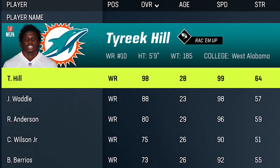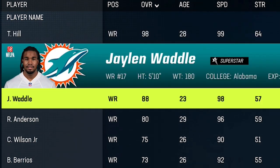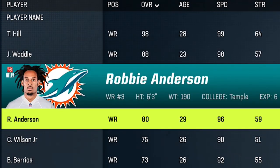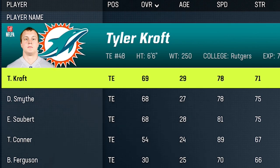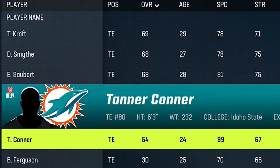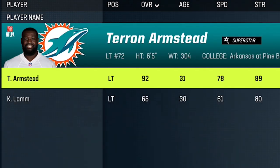They also got the two fastest receivers in Tyreek Hill and Jalen Waddle at 99. I think Jalen Waddle's at 97. I don't know why it says 98 here, but they also have Robbie Anderson, who's at 96 speed. So you got three receivers that are extremely fast. Their tight end position, though, is so wide open, it's probably not even worth running a tight end, but they do have a guy named Tanner Conner, who's 89 speed, to just add to that whole speed factor. So I'd probably start him.